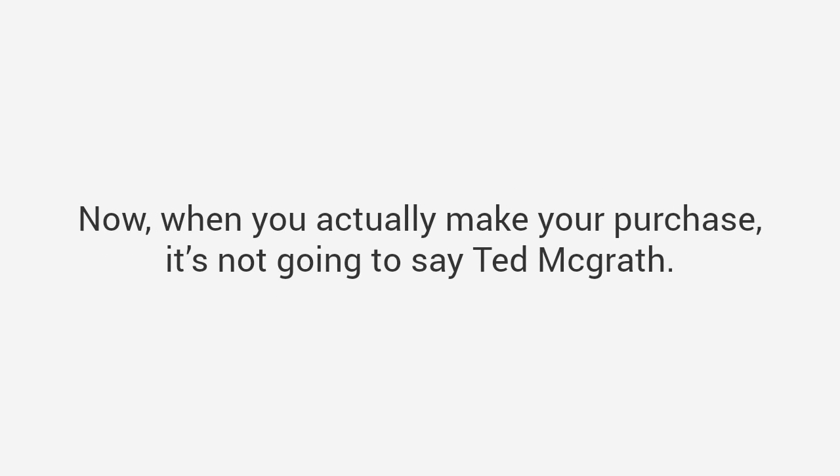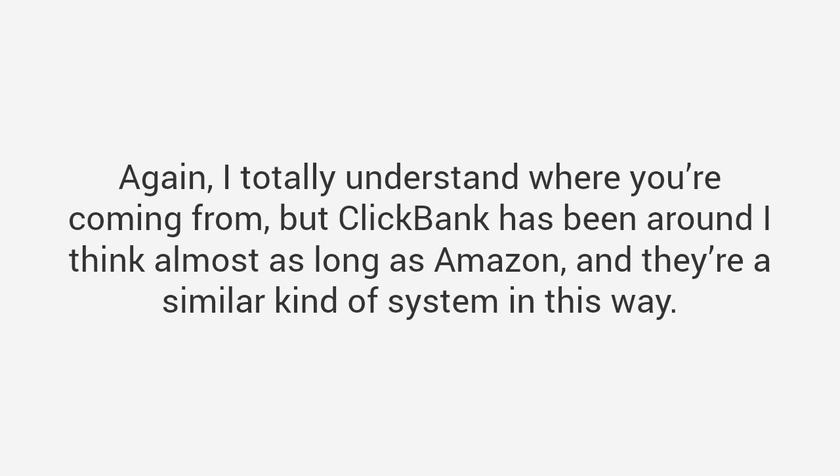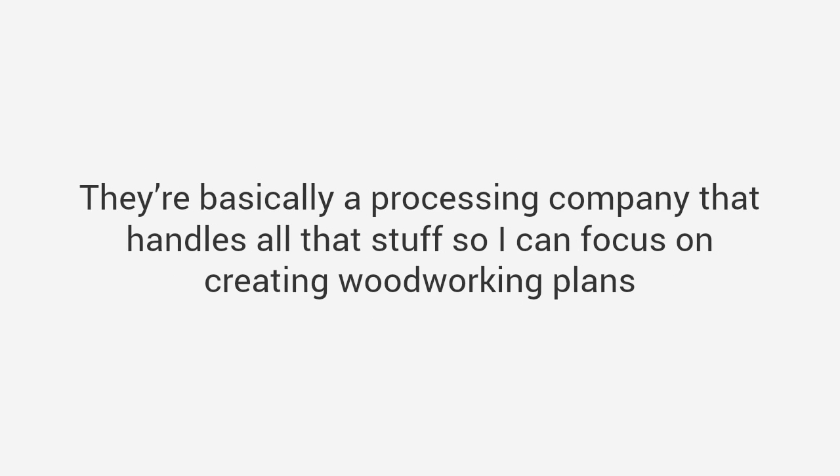Now, when you actually make your purchase, it's not going to say Ted McGrath. It's not going to say Ted's Woodworking Package on your credit card statement. It's going to say ClickBank on it. It will have the charge for $67 on there, and you'll be completely taken care of and completely safe. Again, I totally understand where you're coming from, but ClickBank has been around, I think, almost as long as Amazon, and they're a similar kind of system in this way. They're basically a processing company that handles all that stuff so I can focus on creating woodworking plans.